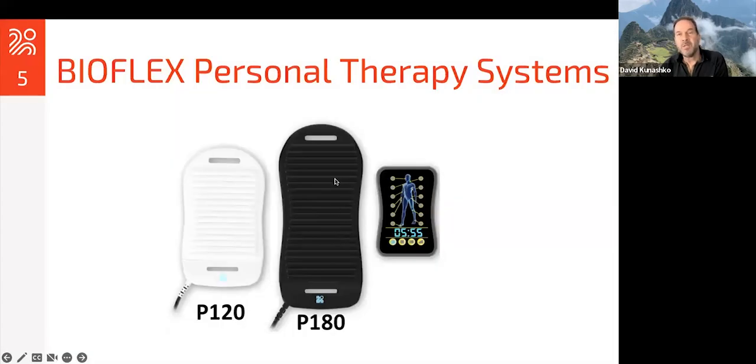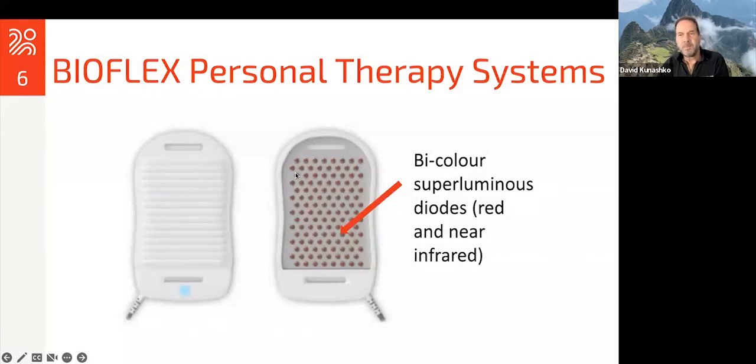Now, our personal therapy system devices come in different sizes. They're called the P120 or P180. What makes this treatment kind of unique is the diodes. These aren't laser diodes. These are high-powered light emitting diodes, but they're bicolor. So the diode emits 2 wavelengths out of the same diode.